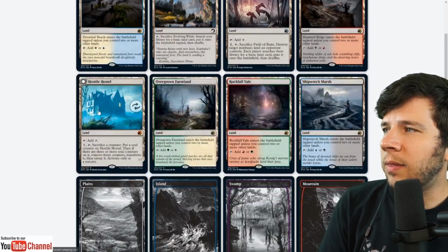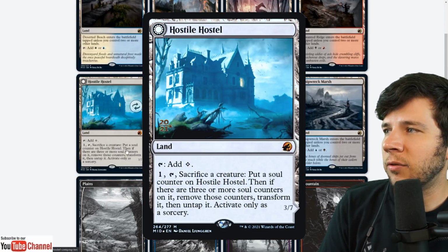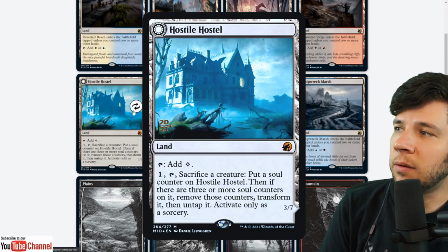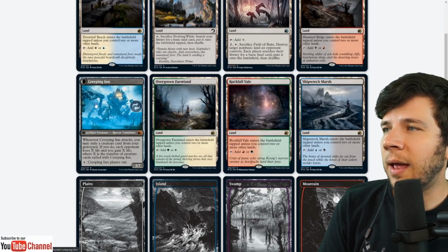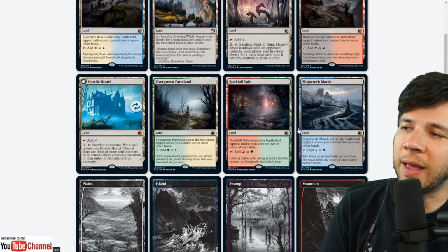Let's take a look at the Hostile. One, tap, sacrifice a creature, put a soul counter on it. Then if there are three or more soul counters on it, remove those counters, transform it, and then untap it, activate only as a sorcery. But even this, you know, this land isn't enough for me to jump in on this land slot.